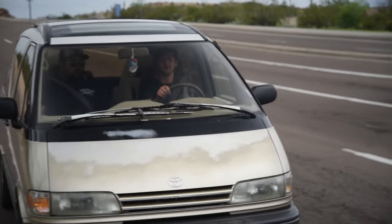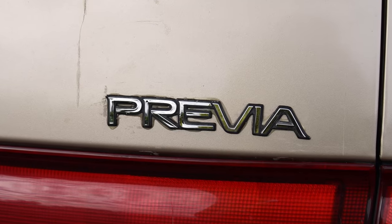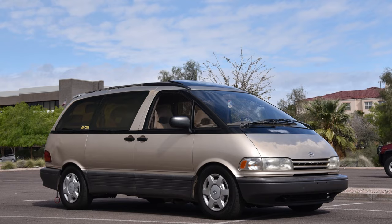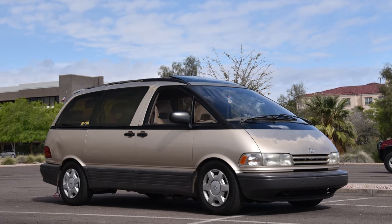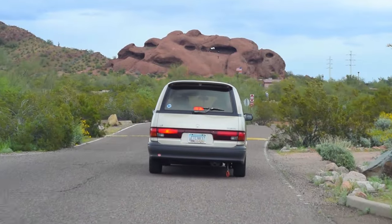This is a modern day hipster van. Old Toyota Previa, you're not new and no one cares. The Toyota Previa is a mid-engine minivan which, over the past 10 years from 2010 to 2020, has risen in myth because of its unique engine layout.